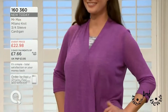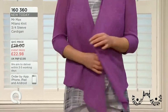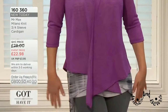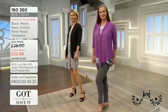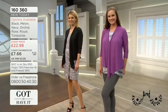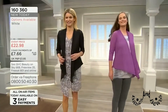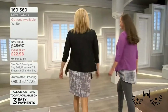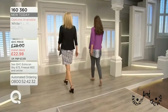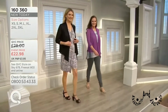It's 85% poly with 15% viscose, and it has got a textured feel to it, this one as well. Chest measurements when the fabric's laid flat and relaxed, i.e. it's not stretched at all, are extra small 34, small 36, medium 38. I'm an easy medium in this one. Large 41, XL 44, chest 2X is 48, and 3X is a 52 chest. There are 150 people queuing on the phones. It's a hand wash cold or a hand wash cycle on your machine.